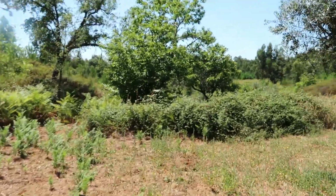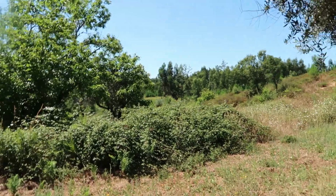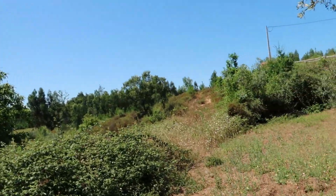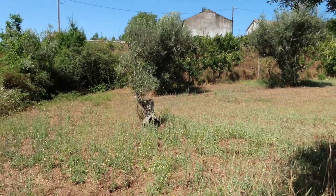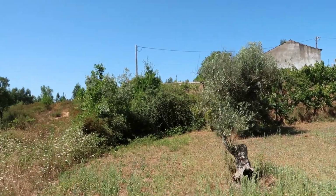Let's see. So here we're going to the border of our land. We can't really continue further than this. The ground has been dug up a bit, so that's probably some wild boar in the neighborhood that's searching for something.